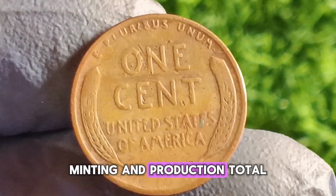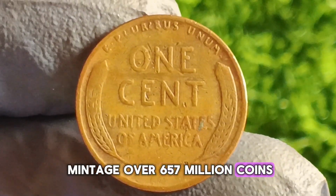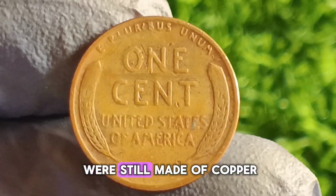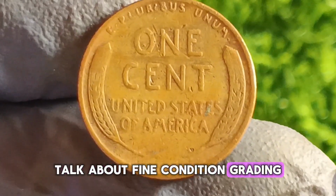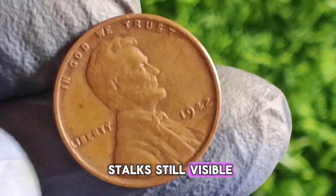Minting and production. Total mintage, over 657 million coins. No mint mark equals Philadelphia Mint. Why were 1942 pennies still made of copper? Zinc-coated steel came later, in 1943. Fine condition grading means light wear, but details of Lincoln and the wheat stalks are still visible.